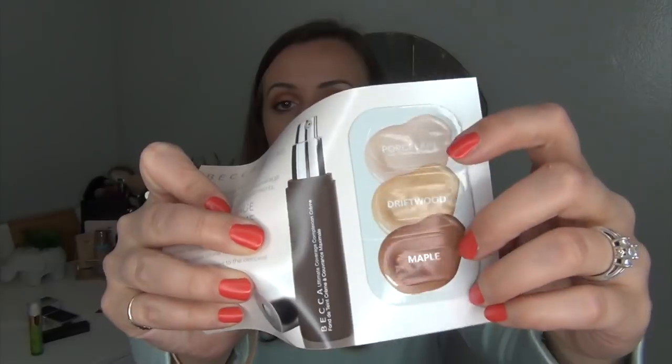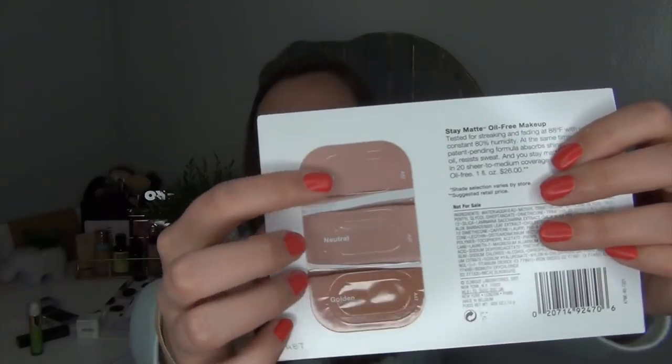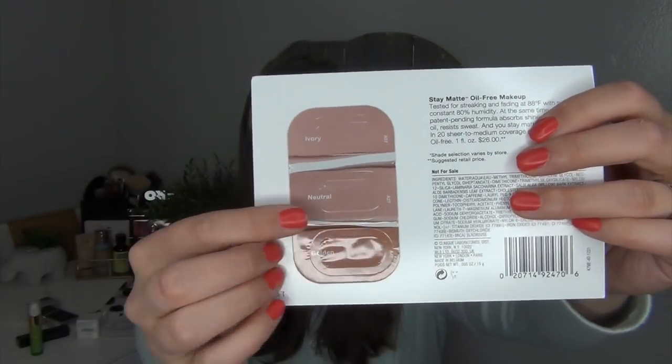I'll try this out. There's three shades. Unfortunately, this shade's too dark and this shade's too light, so I think I'm just gonna mix those two together and I think this shade will be perfect. So I'll try that out. I got a Clinique Stay Matte Oil Free Makeup, and the same thing with this one. These two are too light and too dark, so I'm just gonna mix them together to make that kind of shade. So I'll try that out.